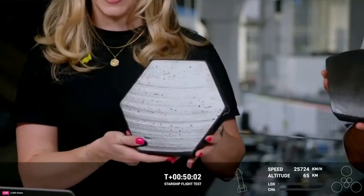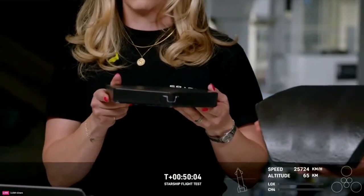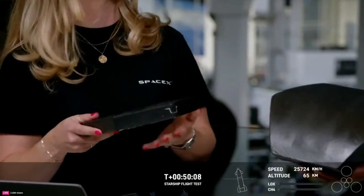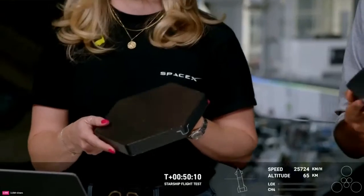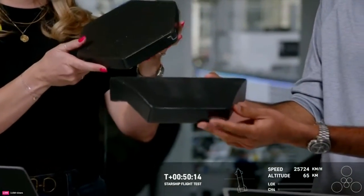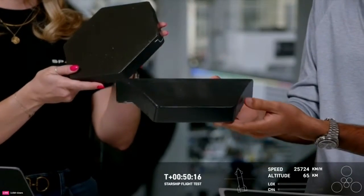So this one that I have is flat, like this is what would be positioned on the flaps of Starship, whereas Shiva has something a little different. Yeah, the one I have would be on the curved surfaces of Starship. I'll just put it in frame here. So we've got these attached at various points around the vehicle.